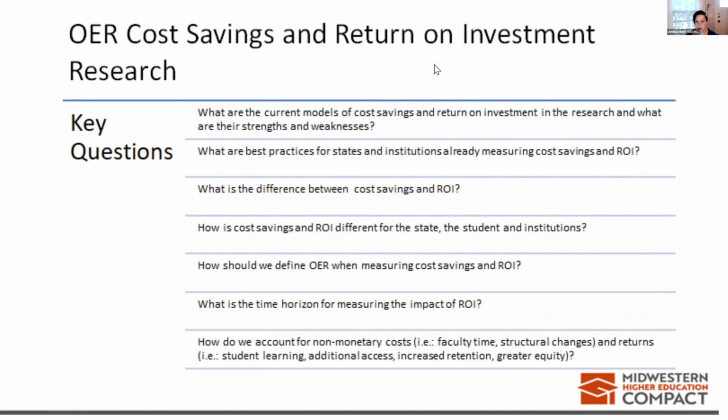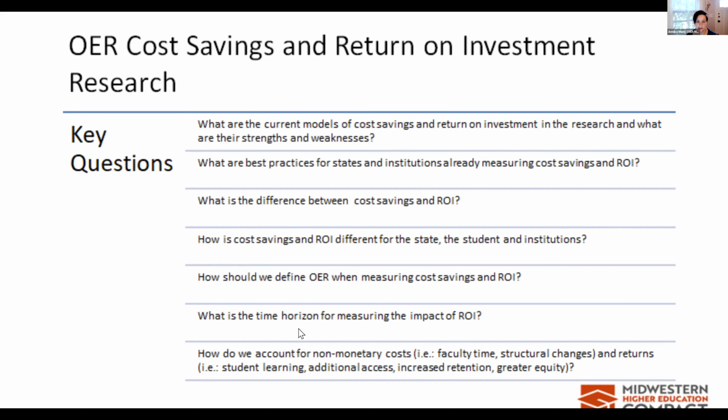And we're really looking at trying to create a consistent way to report on and describe the cost savings and return on investment, so that when we all are out there advocating for OER, we're using some of the same terms. We're calculating our cost savings and return on investment in similar ways that can be compared across states or nationally. So these are just some of the questions that we're exploring.